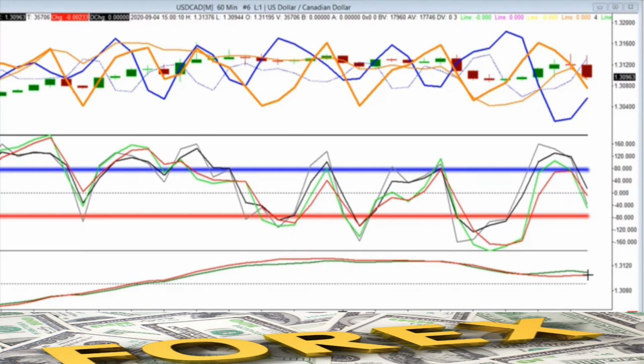Here's something a little different. The red line is still under the green line in the pressure hose, but we see a turn in this pressure line. So I'm definitely looking to take 300 points out of the market. I know that this is probably going to head down consistently.